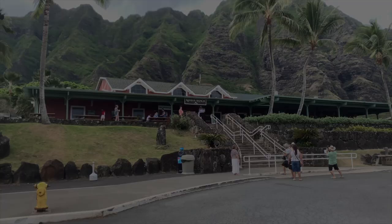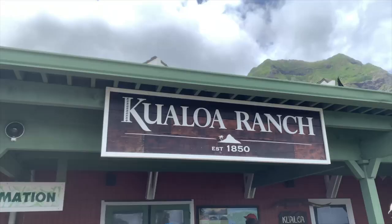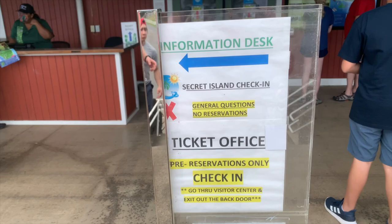To Kualoa Ranch and we're here about an hour early, which is suggested by the company. That gives you time to park, check in, use the bathroom, and just kind of check out the grounds before you head on your tour. So we're gonna head on in and we'll see you guys out there.